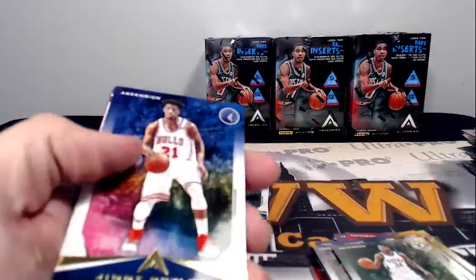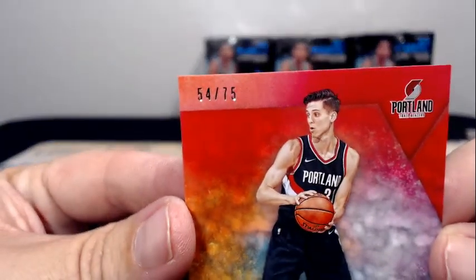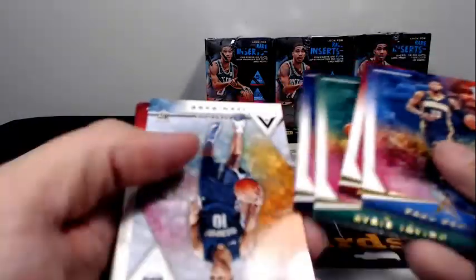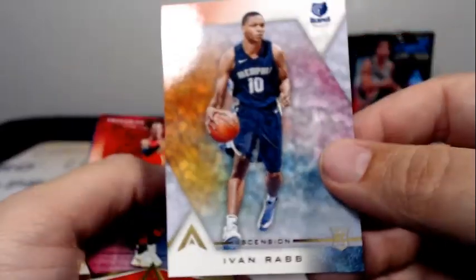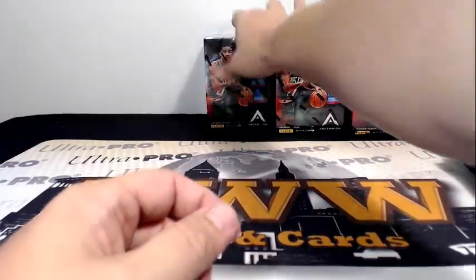Making history, AI. More AI. Then a Zach Collins rookie, numbered 54 out of 75 for Portland. Ivan Rabb, Memphis. Composure, Mike Conley for the Grizzlies. All right, on to box number 10.